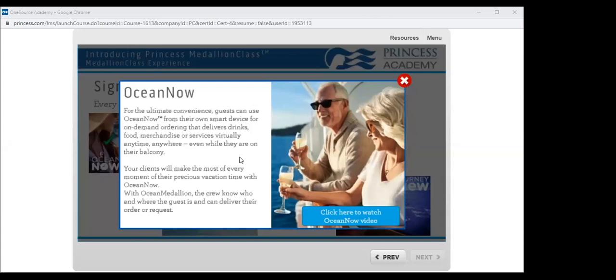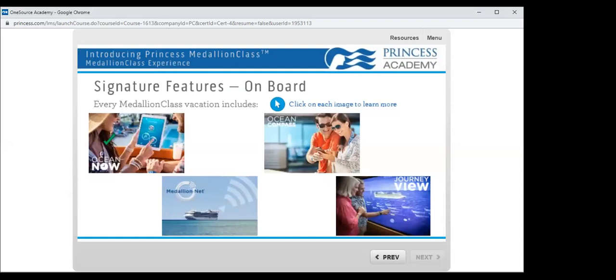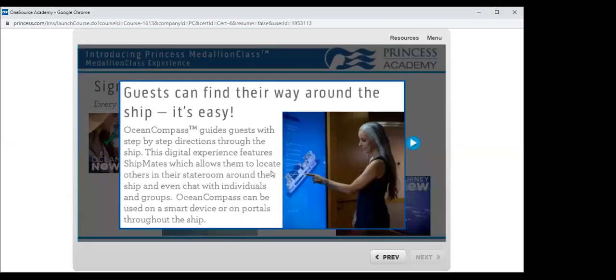All right, so Ocean Now, was that what we just did? So now Ocean Compass. Guests can find their way around the ship. It's easy. Ocean Compass gives guests step-by-step directions through the ship. Digital experience features shipmates, which allow them to locate others in the stateroom or around the ship, even chat with individuals in groups. Ocean Compass can be used on smart devices or on portals throughout the ship.